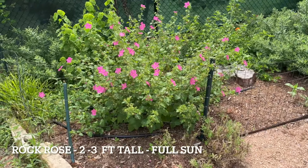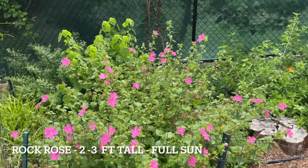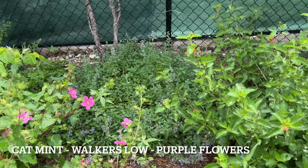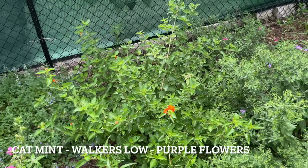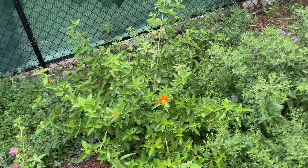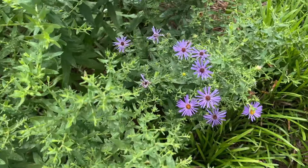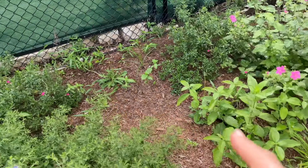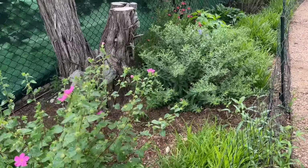Walking down the left side of my yard, I have a gorgeous rock rose, just beautiful in full bloom. And there's some catmint back there that better hurry up because it's being engulfed by other things like this lantana. I'm going to have to get in here and cut this lantana back because it is encroaching on the poor catmint. Here is fall aster, just a nice green shrub, but it's starting to put out the purple flowers a little early. I love that. There's a salvia greggii, and there's another rock rose. That's gorgeous. And another fall aster.